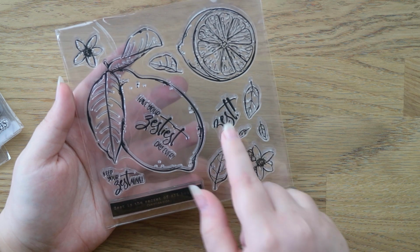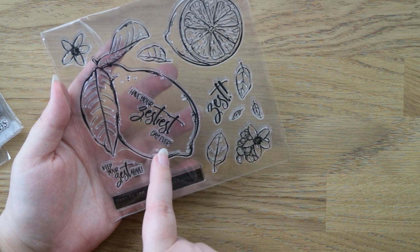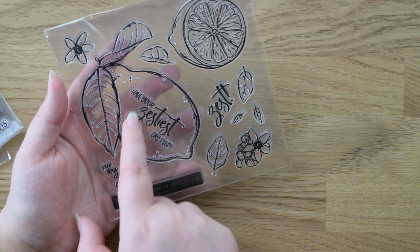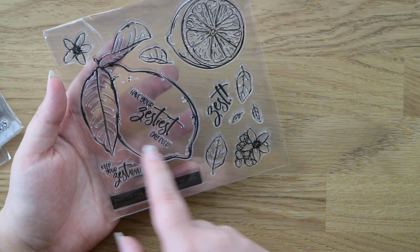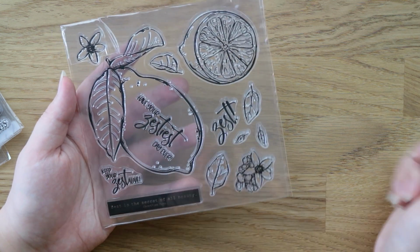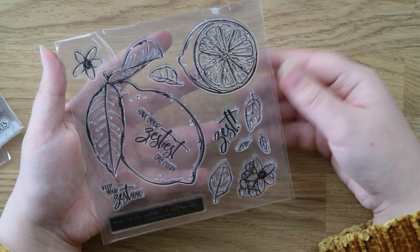So there's this big lemon piece and it says, "Have your zestiest day ever" in the middle. If you wanted to, you could cut this middle section out and use the sentiments separately, or when you ink up your lemon stamp, you could just not ink that piece. So it does make it quite versatile.